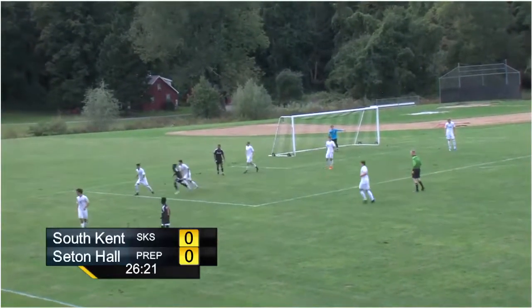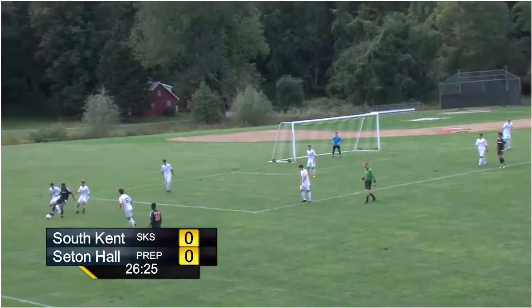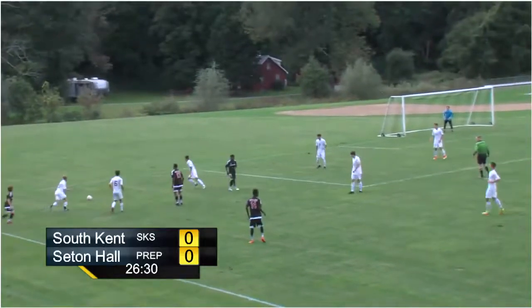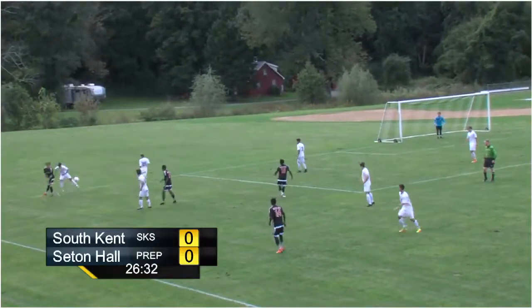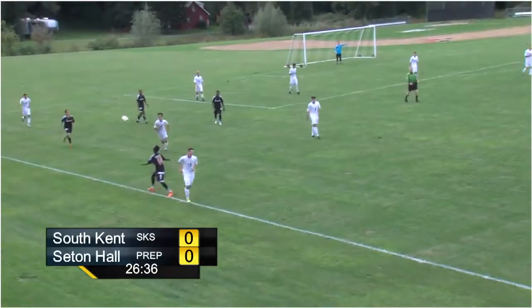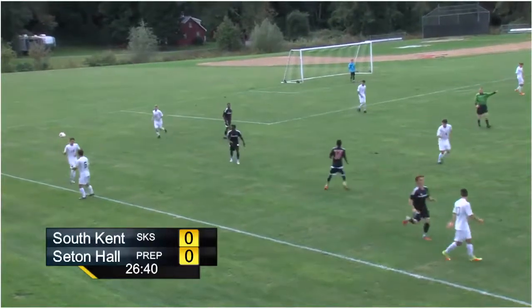Being a little frustrated, maybe a little tired. He's played hard this first half, as he has had all season, being on the ball. Back for Dahl. And that one carelessly played in, and Prep's going to play that one back. Bulma now. And it's out of play. And Seton Hall throw.